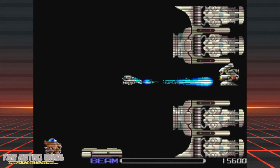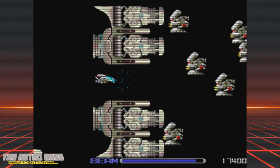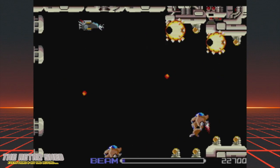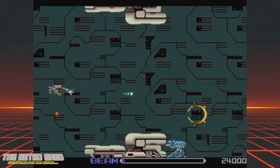Right, all these guys. So obviously you can expand the game to be 16x9 or 4x3. I'm going to keep it natural on 4x3 because that's how they originally were designed. I think it's wrong to put them in 16x9, but you know.